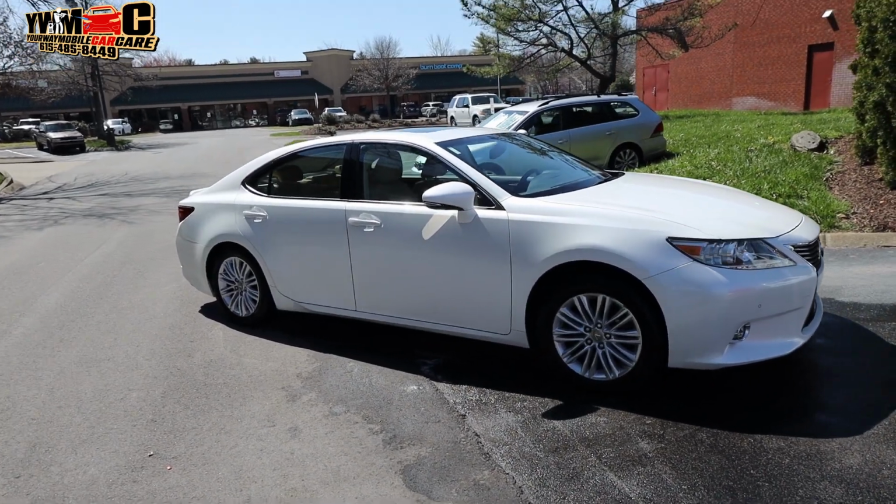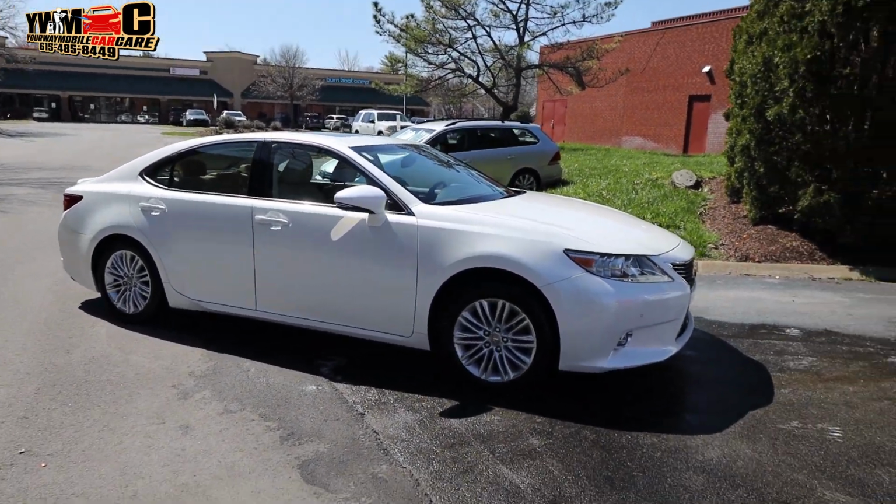All right. Detail World, YouTube, what it do. Right now it is 48 degrees. It's trying to crank up. It's trying its best to crank up, but it's still cold out here, man. Weather's still cold, but we got this Lexus ES350 completely done in and out. You see what the wheels look like.